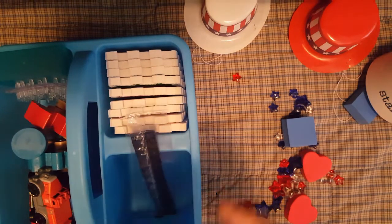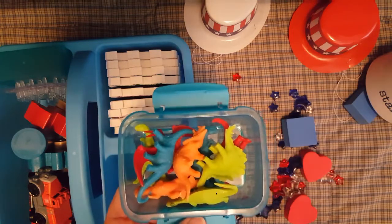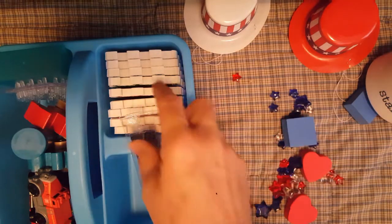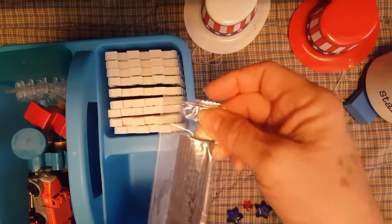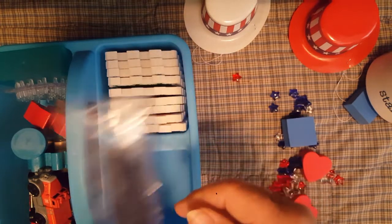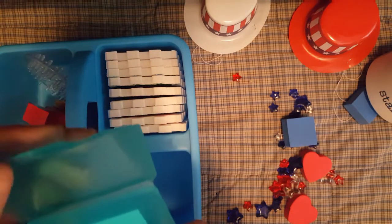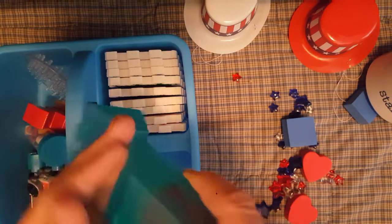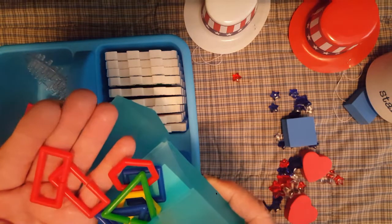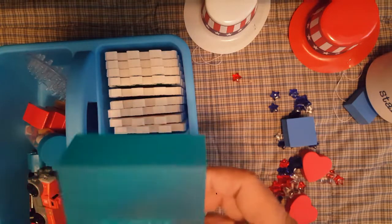I also put in dinosaurs. They're nice and bright and colorful, so they can do a little dinosaur acting out. I got some Wikki Stix so they can make different shapes and letters, different things. I also got these little crayon boxes at the Dollar Tree. I absolutely love them. And then these are kind of like brain flakes, but they're different shapes, and you click them together and they can make whatever design they would like out of them.